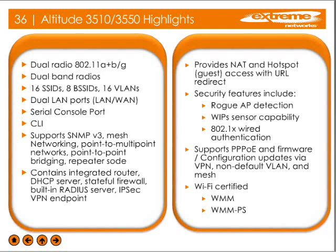Firmware and configuration updates may be made using several different methodologies, such as through a VPN connection, or through a non-default VLAN, or even through a wireless mesh network. These access points have been certified by the Wi-Fi Alliance to support the wireless multimedia, or WMM extensions, including its WMM-PS or WMM Power Save features.